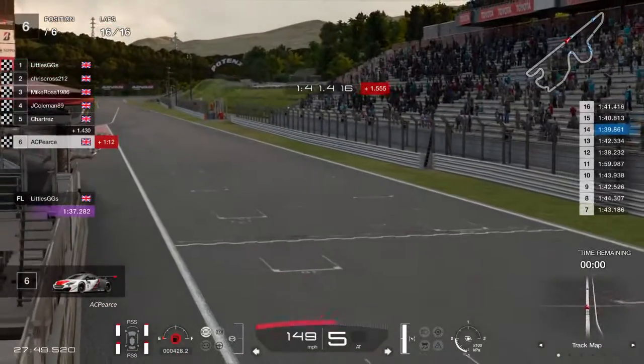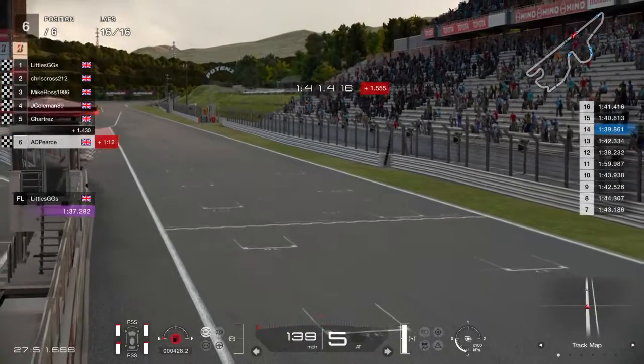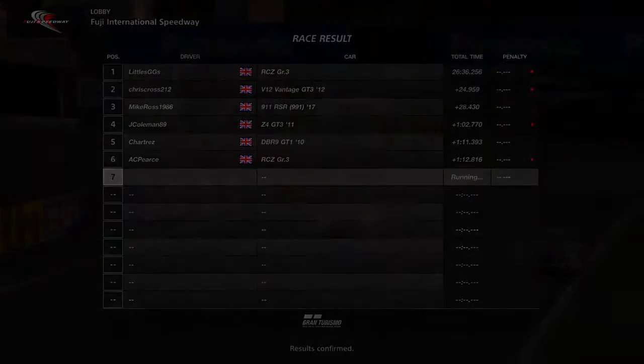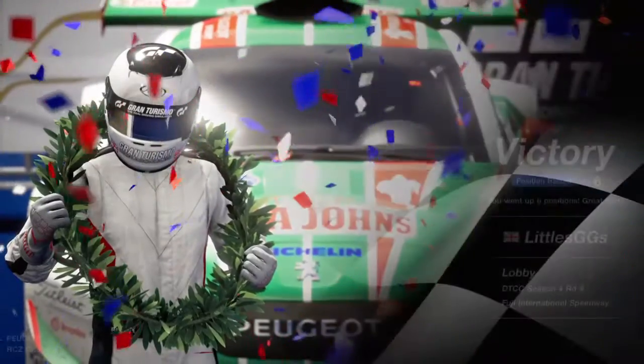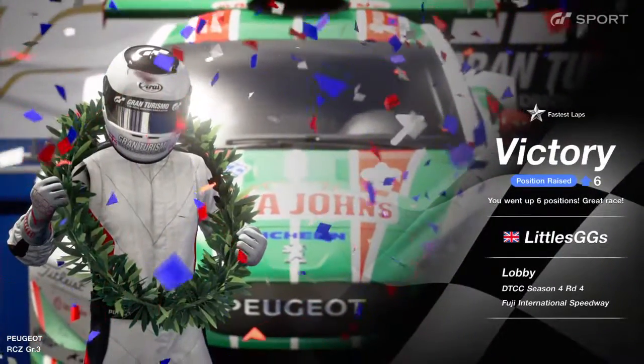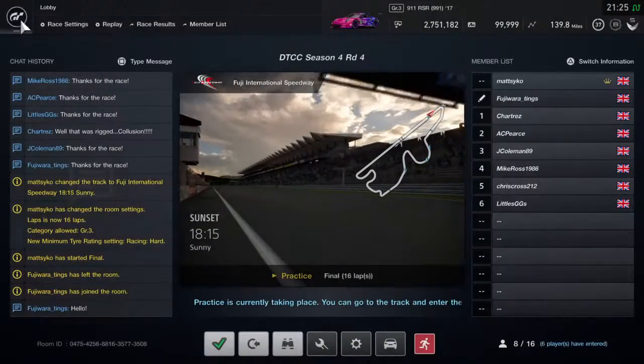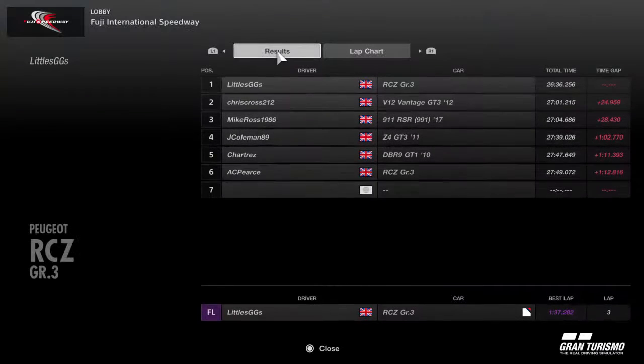So a cracking race. What a good race that was for the Group 3s. Shame that Harry retired, but fantastic win there for Chris Pengelly. It's another Group 3 win. He's the master of Group 3s, so I think he's won them all now, so consolidates his position at the top of the championship. So let's just go to the results.